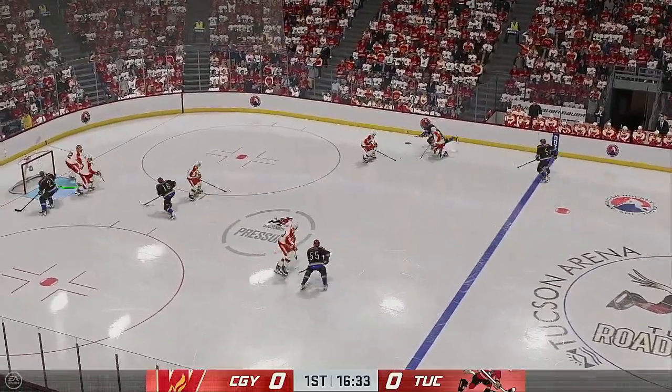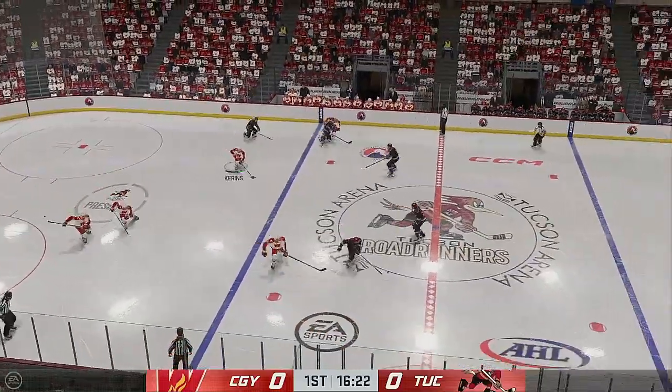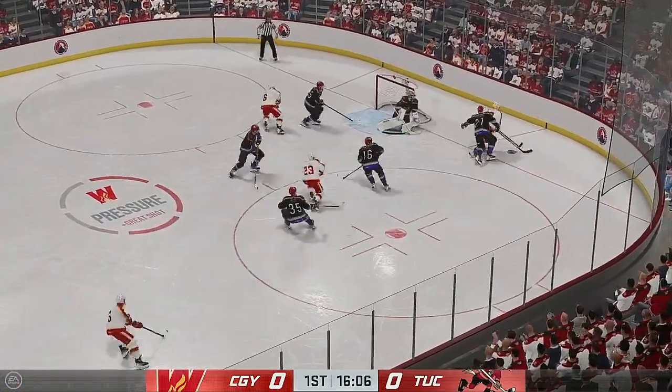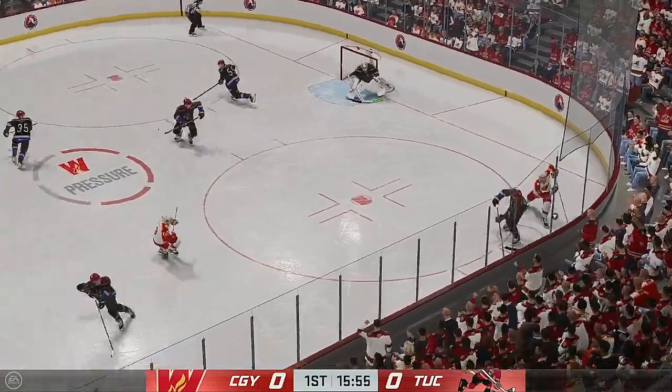The Roadrunners carry it along the wall. Oh, and a good textbook hit there. Calgary's got a hold of the puck. Takes the feed. Puts it on net. There's a great save on an excellent chance there. And a poke check knocks the puck away.